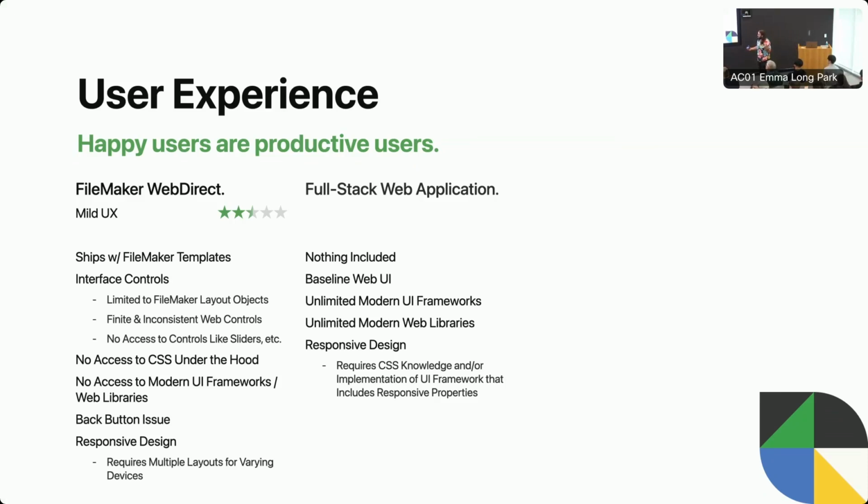Do we go with WebDirect, do we go with full stack? You're going to have to ask some questions here. Usually it's going to come down to your user group, if we know them or not, and how patient they are going to be with us, right?